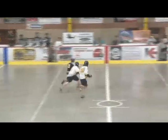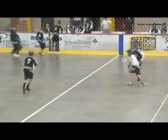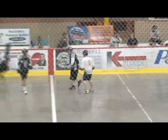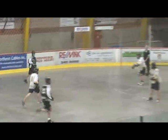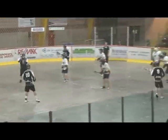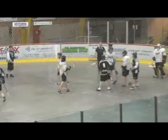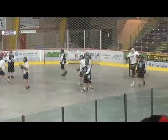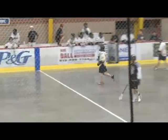And here comes another penalty to Brockville. Not something they need right now in this game, as they already have a 4-minute penalty, and they're going to get another one here. Here comes Kingston. Kingston's got an extra man on the floor because the goaltender has been out of the net, and now they have a 6 on the floor. Shoots! And that's going to do it. And here we go. Another 5-on-3 for 2 minutes.